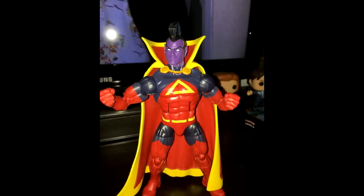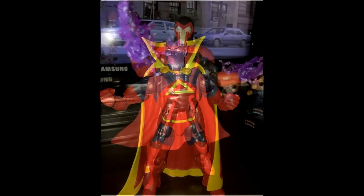I believe it was the Thanos Imperative, or not Thanos Imperative. Was it Thanos Imperative or Galactus Imperative? It's Thanos Imperative, yeah. He did come in that set, so I am looking forward to getting him again.